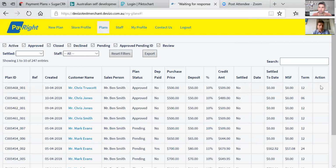Click that activate button, and that's basically telling PayRight that you've received the deposit. You're about to, or you have, delivered the goods or services. Yep. And you want us to pay you. Brilliant. As soon as you activate that, settlement happens pretty quickly, within a couple of hours, the same day.